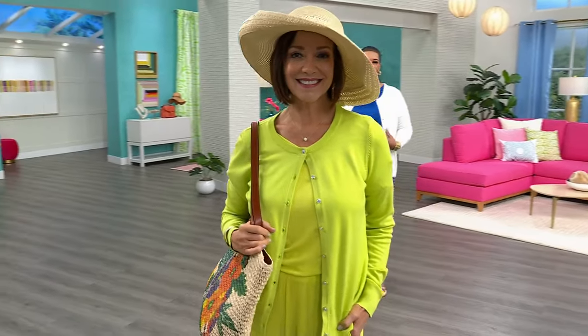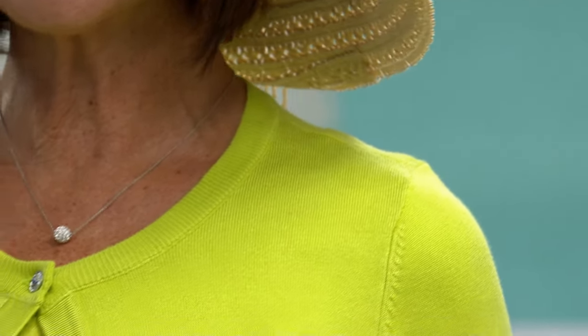You really will. It's first time on air, by the way, so brand spanking new for everybody. 863-924 is the item number on the beautiful sweater knit button front cardigan. I love it.